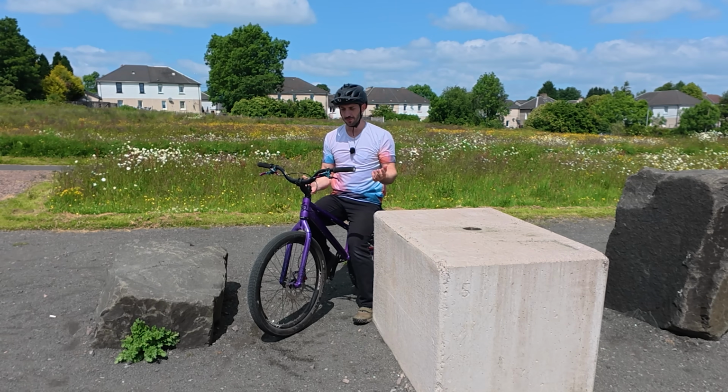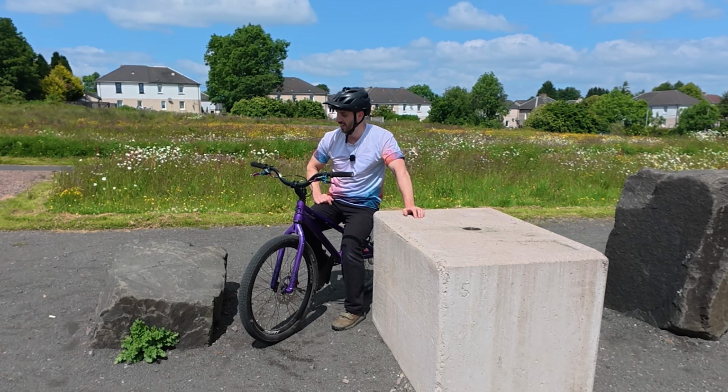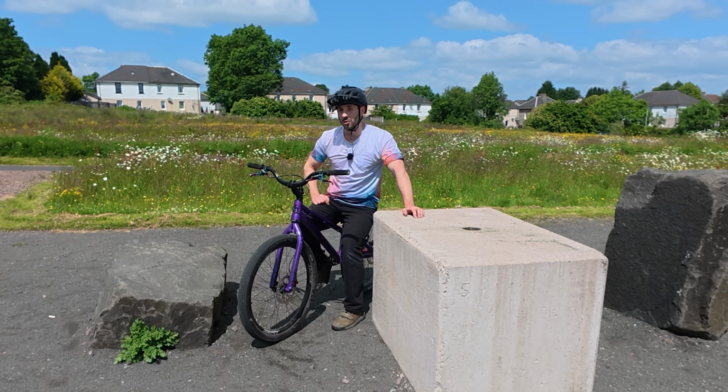Before I wrecked myself, I really started getting to these weird little side up things, I don't even know what you call them, but I really enjoy those, and hopefully they look pretty cool too.